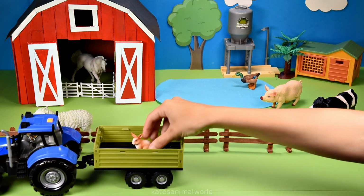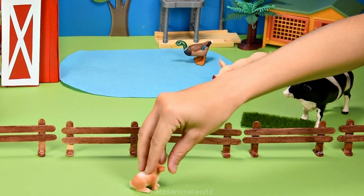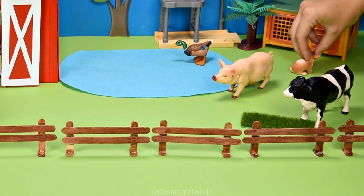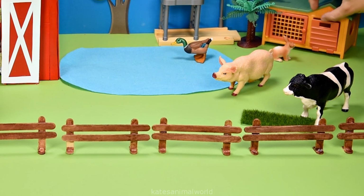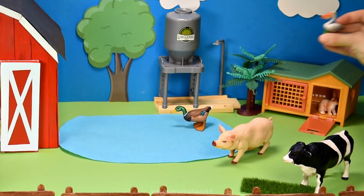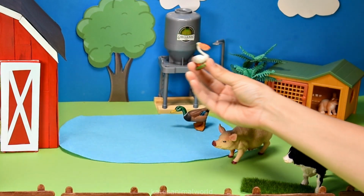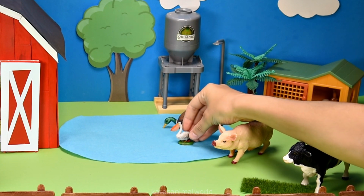Who's here? It's a rabbit. Okay, let's pop them over here. Boing, boing. Okay, let's open up the rabbit hutch so that the rabbit can go inside and have a rest. There you go, buddy. Who's this flying in? Oh, it's a pelican. Nice landing.